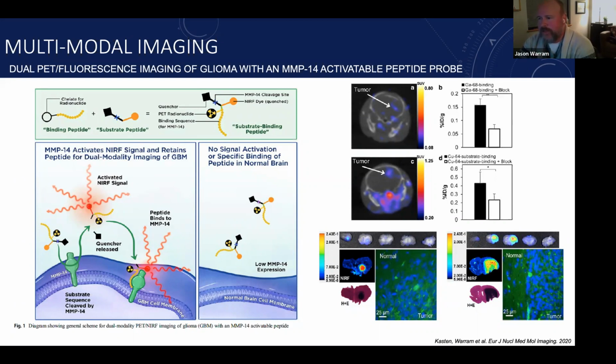And again, we picked GBM here to show the utility of using this a multimodality agent. Again, this is just one example. There's several examples decades old of antibody-based dual modality imaging where they're using a fluorescence molecule and a PET radio tracer conjugated to a single full-size monoclonal antibody that can target disease and provide multimodality utility.